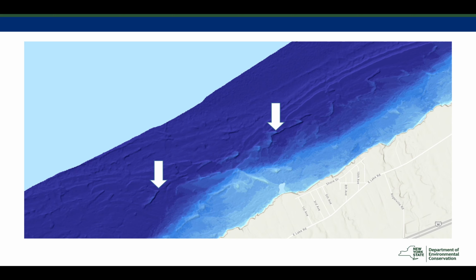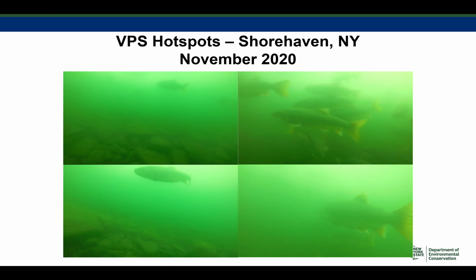So this is 2019 that we set up this array at Shorehaven Reef. We got the data back in November of 2020, looked and saw those congregations and said, we need to get out there as soon as we can. We went out the next day, and this is what we found.